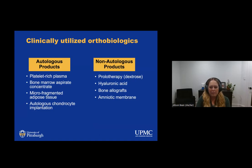All right, so I'm going to spend a few minutes now going through some of the orthobiologics that are in use, just so that when you get to your clinics and you end up seeing them, you have an idea of how they are isolated, as well as how the literature has shown their efficacy or lack of efficacy. I tend to think of orthobiologics as either autologous or non-autologous products.